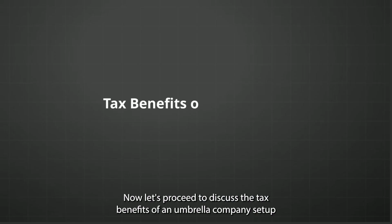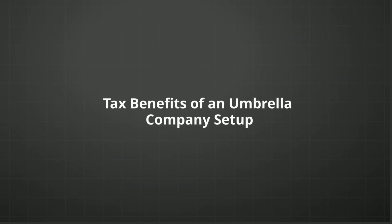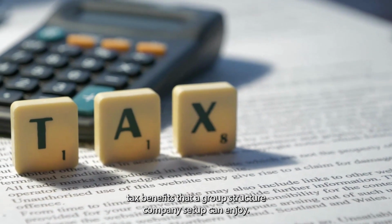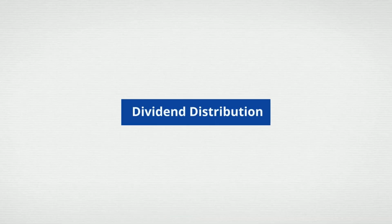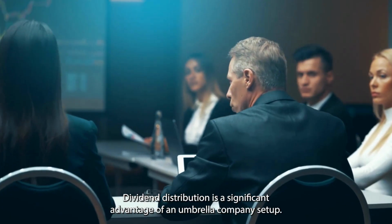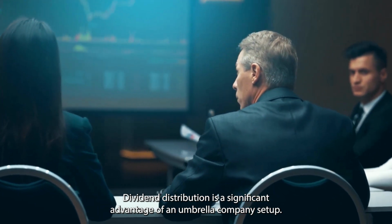Now, let's proceed to discuss the tax benefits of an umbrella company setup. The following are the tax benefits that a group structure company setup can enjoy. First, we have dividend distribution. Dividend distribution is a significant advantage of an umbrella company setup.